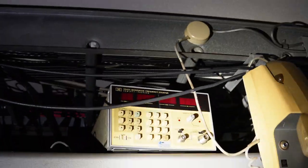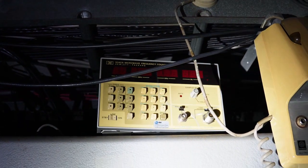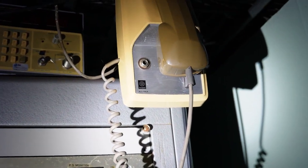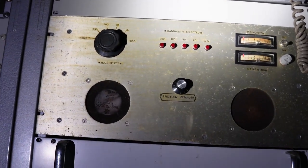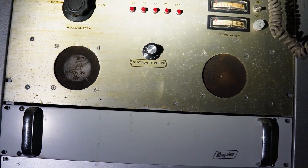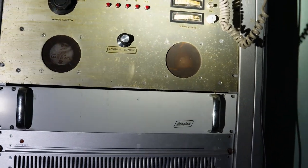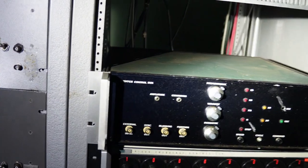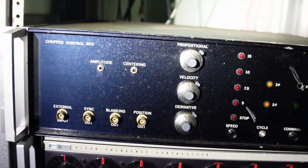Okay, up here, HP 5342A microwave frequency counter, and that lovely phone. Which actually is like that's an intercom. See that 1/4-inch plug? Okay. Looks like more homemade. Not really sure what that is. But it's got speakers on it. Chopper control box. Okay.